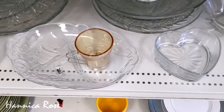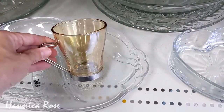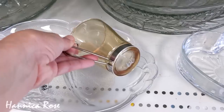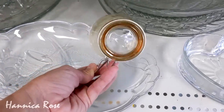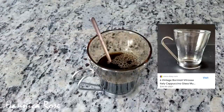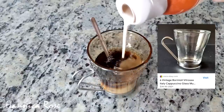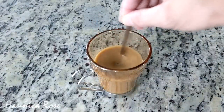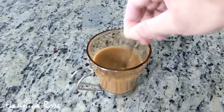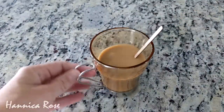And the next item that I purchased on today's trip was that random lonely glass mug for 79 cents. I thought this was so cool. I loved the look of it and I couldn't leave it behind. And I did find a similar set of six being sold on eBay, and they are being described as vintage Italian cappuccino glasses. I wish I could have found more, but I was happy to find this one here. The metal piece does come off, so you can wash it easy. And as you can see right here, I'm just using mine for my cold brew coffee.